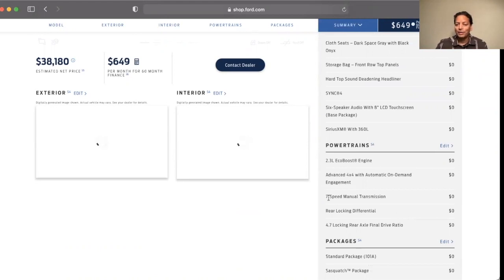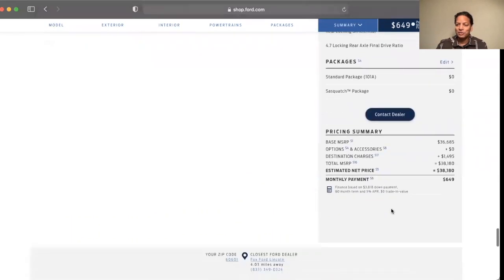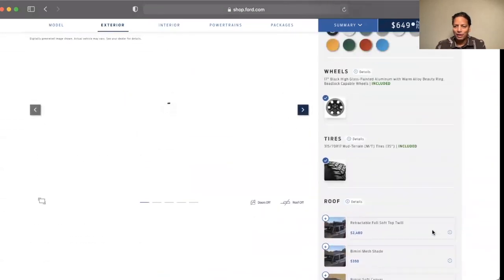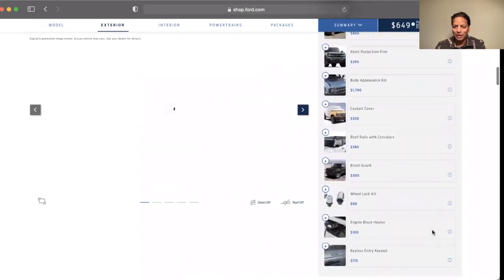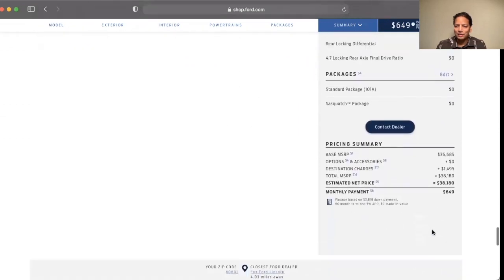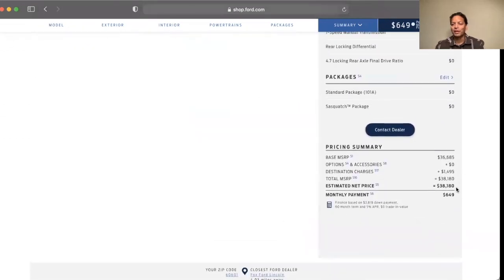So you are able to retain your manual transmission, and your price here is $38,180. So this is the least expensive. Let me just double check that it didn't carry over any options that I had added before. No. So it looks like this is the least. Yeah, it says 0 here, so I'm pretty sure about that. The least expensive Bronco that you can get with Sasquatch is $38,180. Hopefully that's helpful.